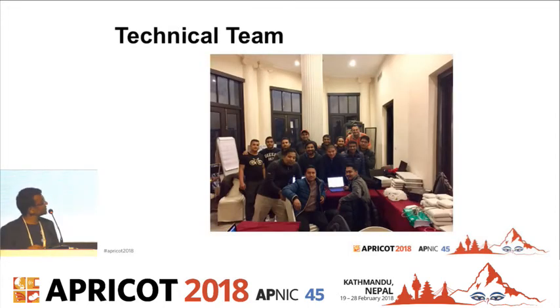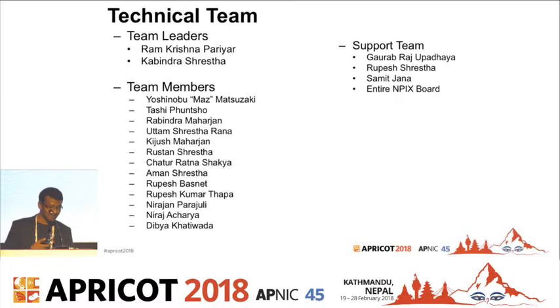These are our technical team who built the network and made the event a success. These are the names of the technical team: myself, and team leader Kavindra Sister, and the team members Maz, Tasi, who also helped us a lot, Ravindra Maharjan, Uttam Sister Rana, Kijus Maharjan, Rustan Sister, Chatur Sakya, Aman Sister, Rupesh Basnet, Rupesh Kumar Thapa, Niranjan Prajuli, Niraj Acharya, Divya Khatiwada. For all these setups, we got guidance from our seniors, Gaurav Rajupadhyay sir, as well as Rupesh Sister and Samit sir, as well as the entire NPNOC and NPIX team.